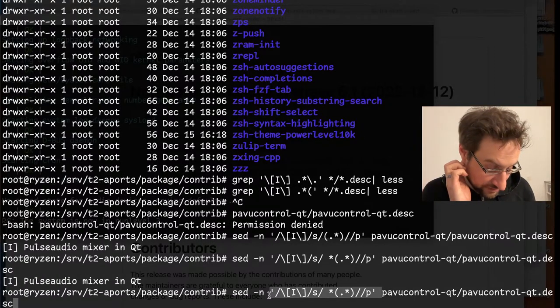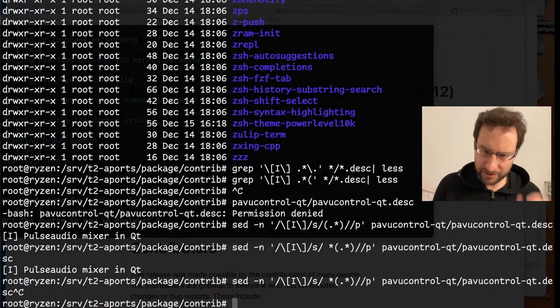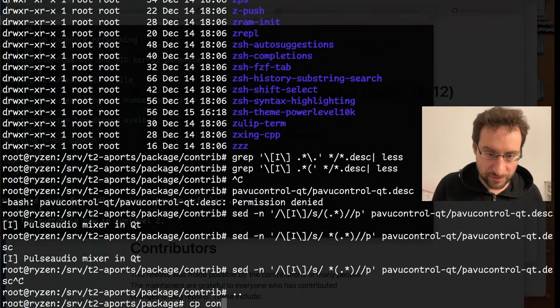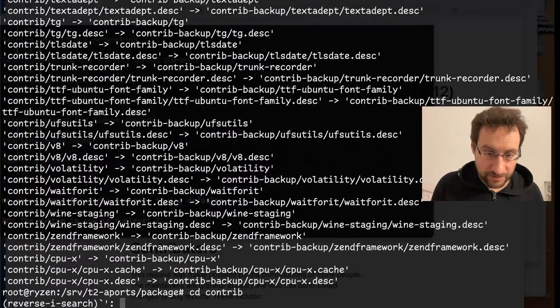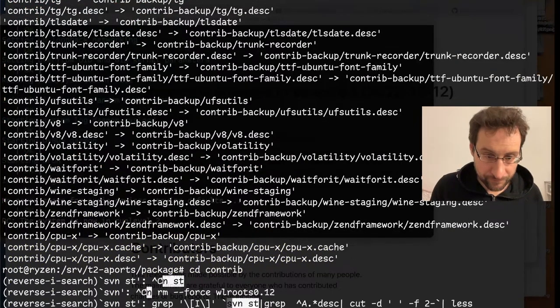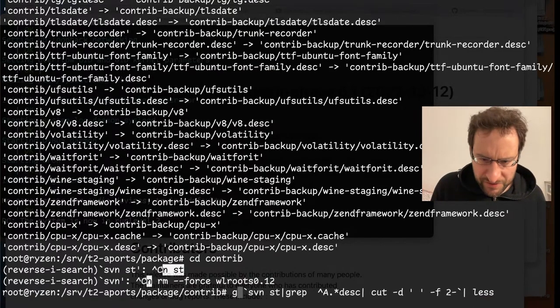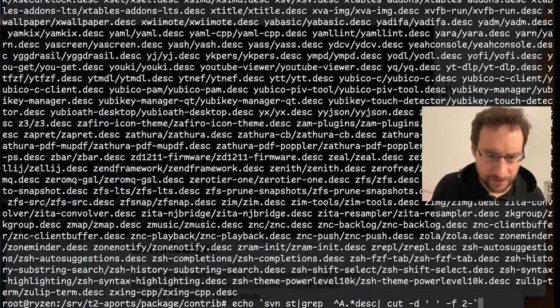And so the only dangerous thing now is, you know what, let's make a backup. Let's pause that for a second. Let's copy contrib to a backup just in case, better safe than sorry. And then svn st. That was grep there, and then use that. Those were all the files, svn st, edit.